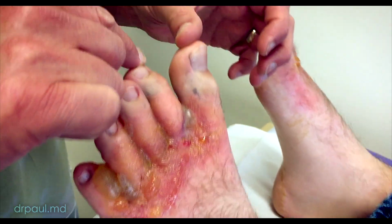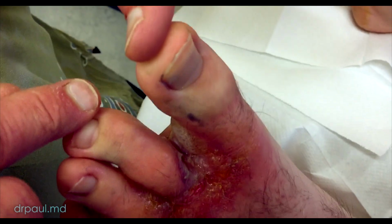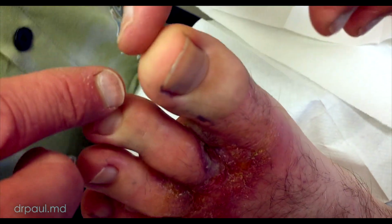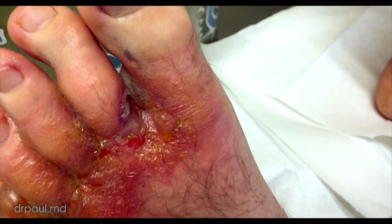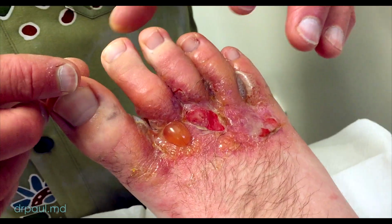Does this hurt when I move your toes? That's all right. Okay. There's a big blister just sitting between the toes. Have you been struggling with athlete's foot lately? No. Not really. Never had it before. Okay.